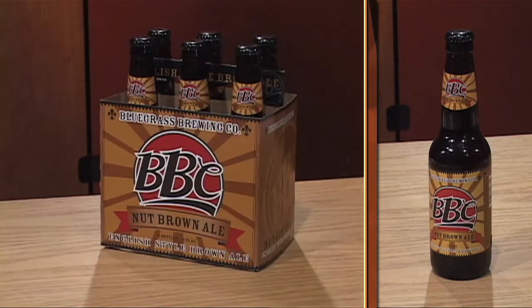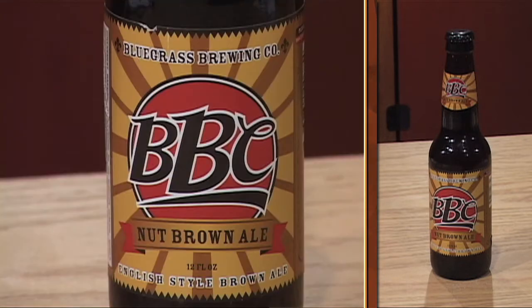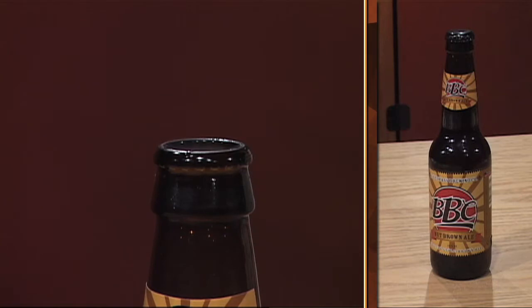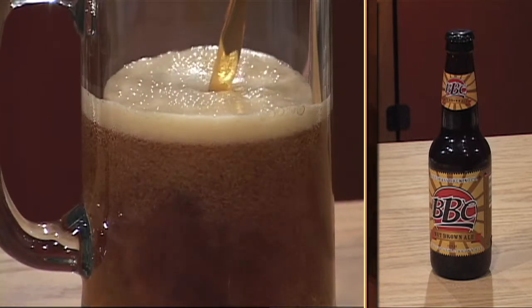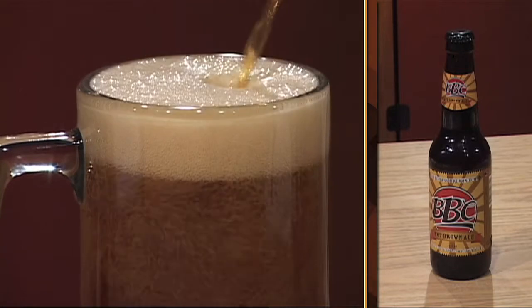Today, we're talking about BBC Nut Brown Ale from the Bluegrass Brewing Company in Louisville, Kentucky. This is an English brown ale with 4.9% ABV and 29 IBUs. The company claims it has a diverse grain bill of pale, caramel, and dark malts to create a smooth, sweet malt profile with hints of roasted nuttiness.